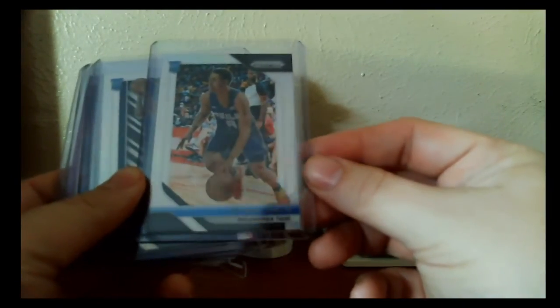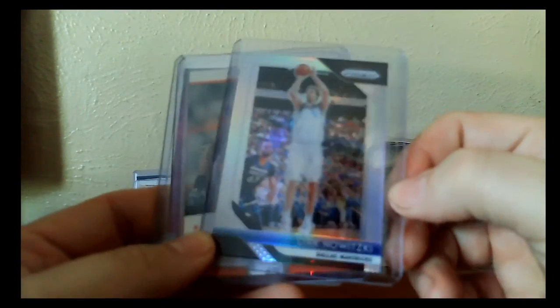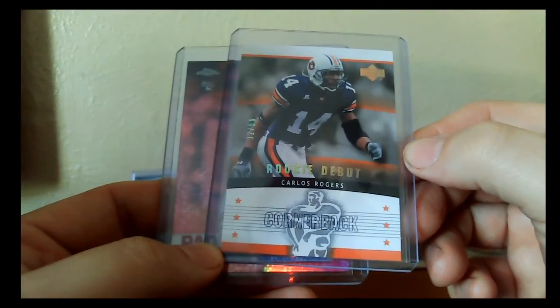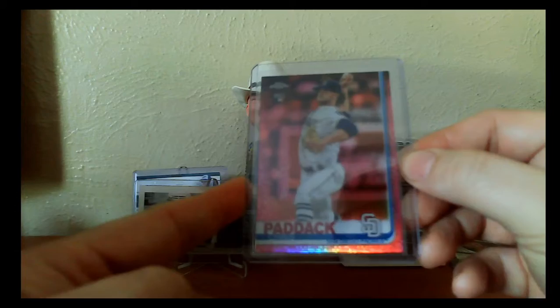We got a Zaire Smith Prism Rookie Silver, a Bruce Brown Prism Rookie Silver. I think he just had good prices on those, so I got him. A Dirk Nowitzki. I got this Carlos Rogers Auburn card numbered out of 50 for my cousin for his collection. Chris Paddock Pink Refractor.